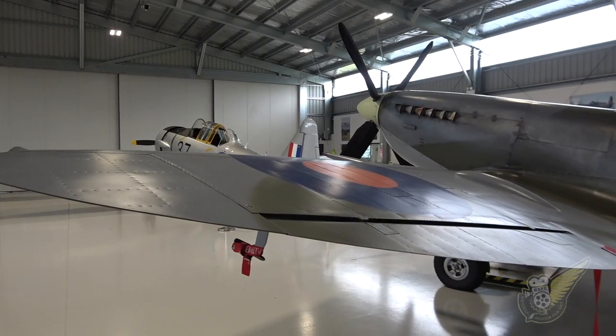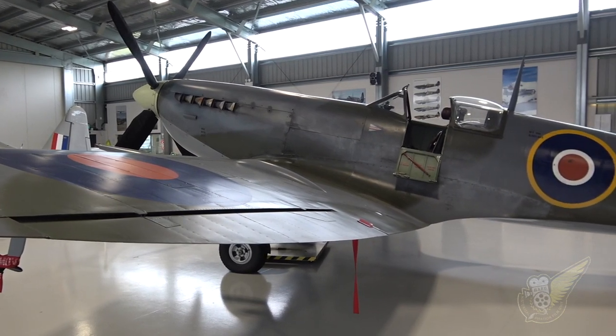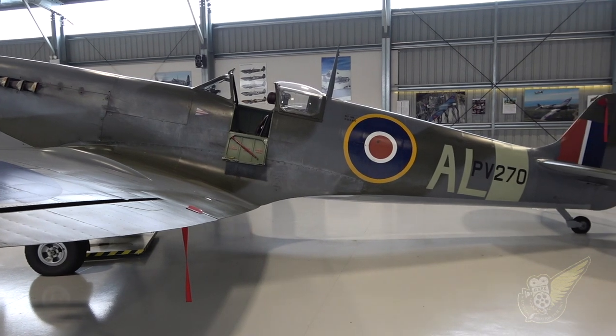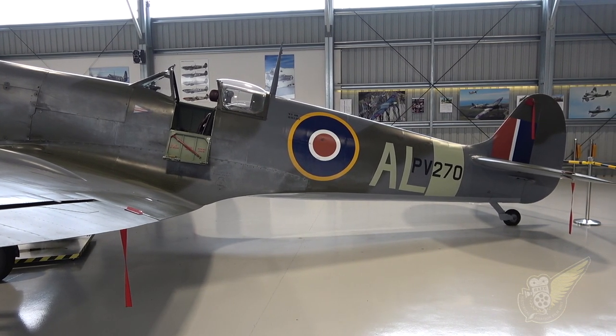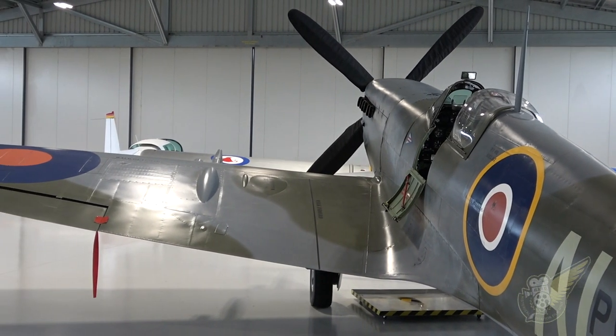So can you give us a little bit of history of this particular aircraft? Where did you pick it up? How long did it take you to restore it? Well, this particular aircraft was built in 1944 at Castle Bromwich. It then served with the Royal Air Force in Northern Italy in the last 6 months of the Second World War. It was like so many aircraft after the war, parked up and left.